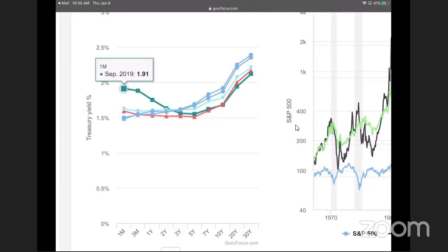But if we can get 1.91% on a 1 month yield, but we can only get 1.56 on a 3-year yield, that makes no sense. So what did the Fed do? Well, they came in and they started aggressively buying the 1 month, 3 month, and 1 year T-bills. And so what happened? The yields on those dropped and everything else began to rise like clockwork. This happens every single time without fail.